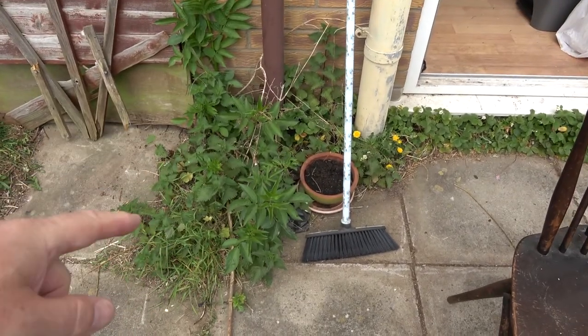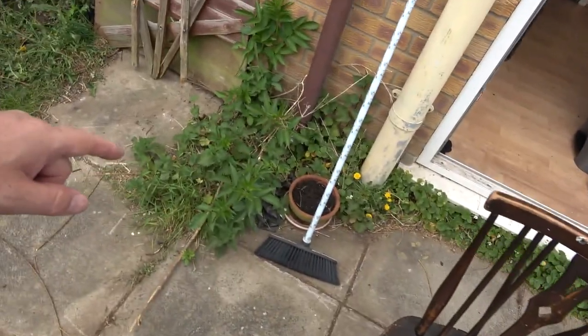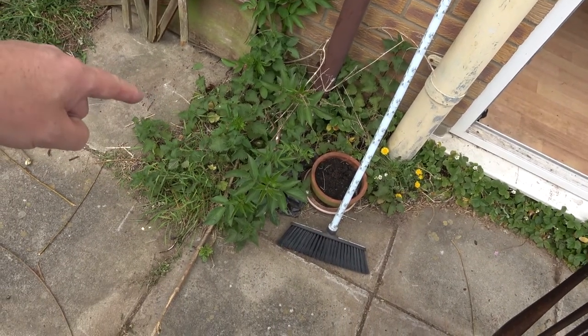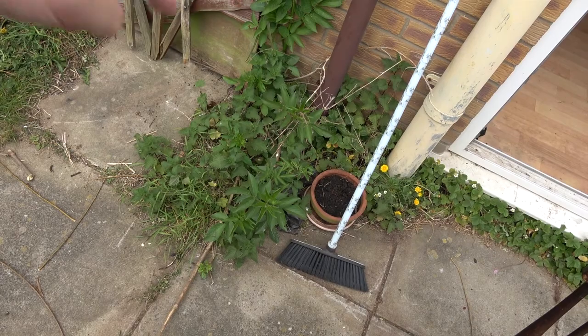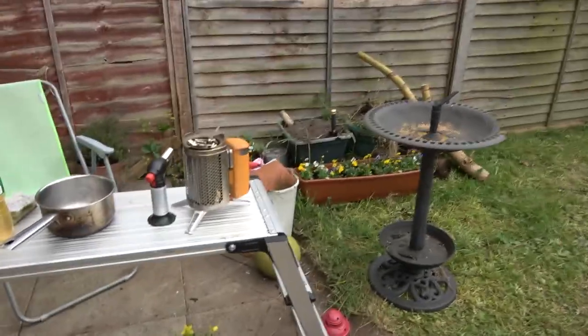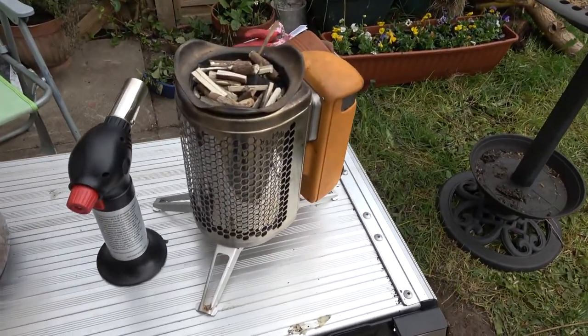All these weeds. Now what I'm going to do is the lazy way. There's a bit of a tree growing there as well. What I'm going to do is boil some water and tip the water on it. Boiling water kills weeds. It's amazing. Of course, that gives me a chance to play with the Biolite.